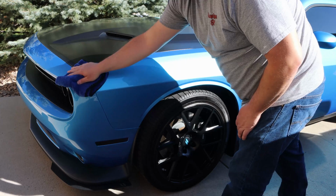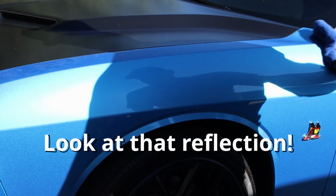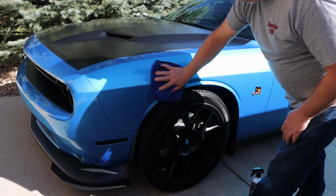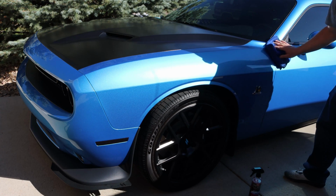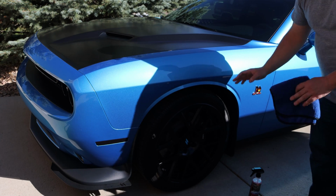Another thing I got to add and mention is the smell of this stuff. Smells really, really good. Really digging the smell. It's going on so easy, it's not streaking. There's not any what you would consider a high spot. It just looks absolutely beautiful.